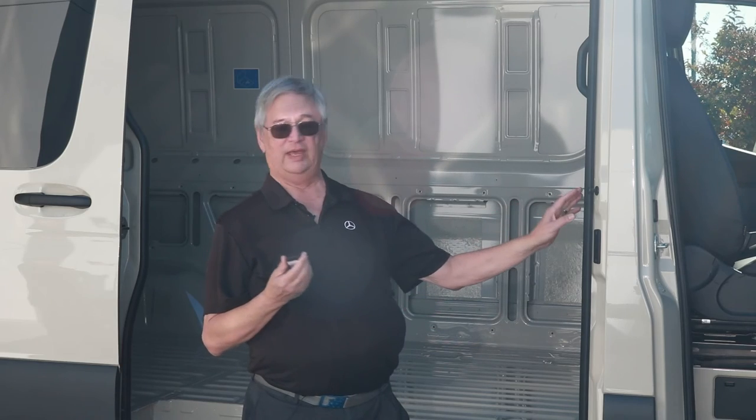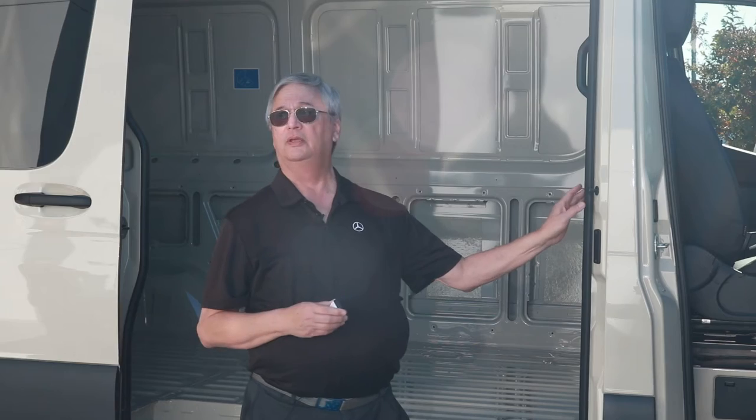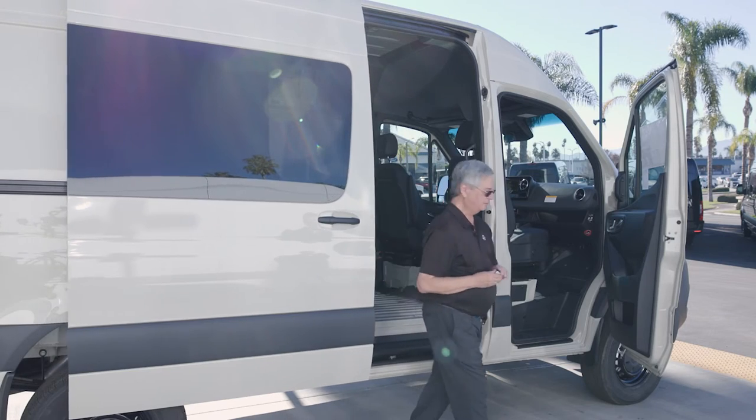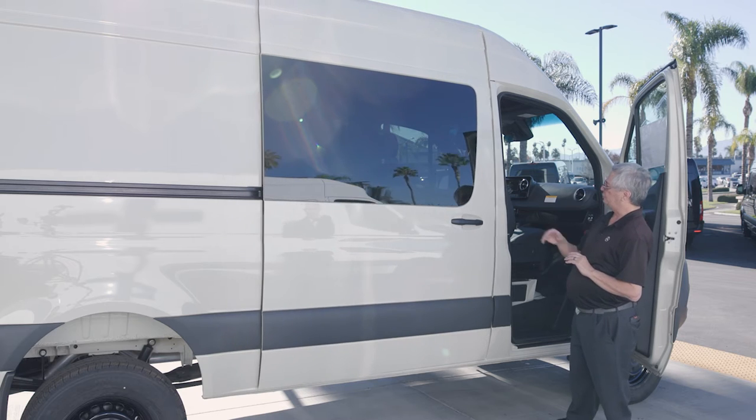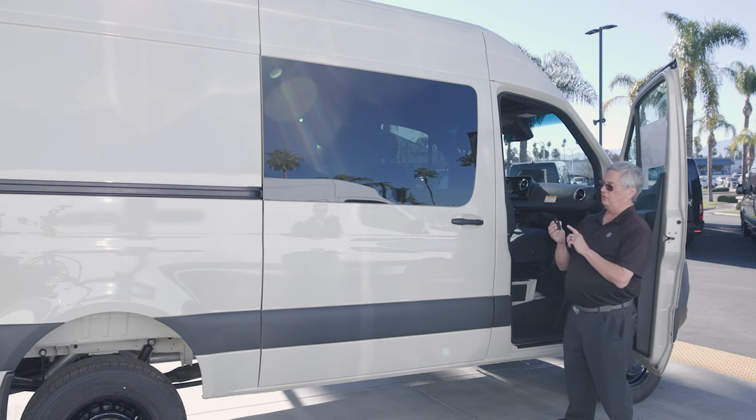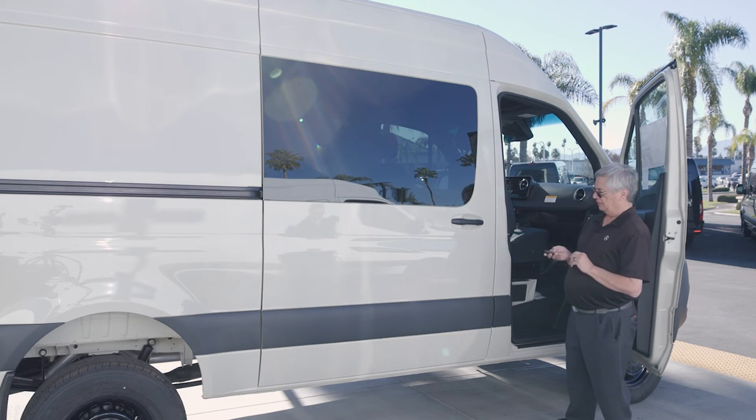Right here, this one has the power sliding door. There's also an available power step. Push a button, the door can open and close. And you can do that at the door, on the dashboard, or even with your key fob.